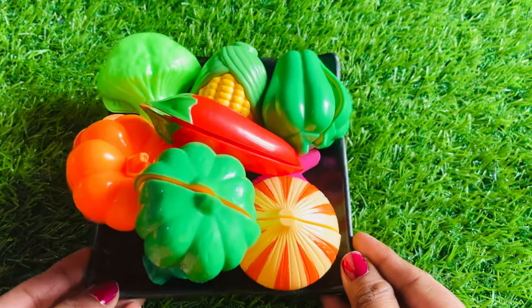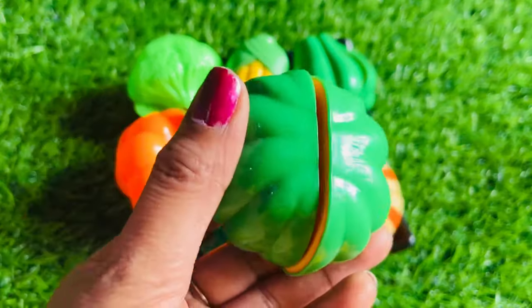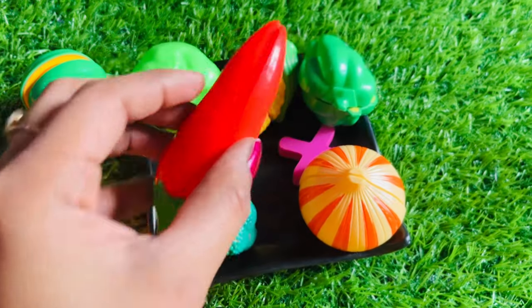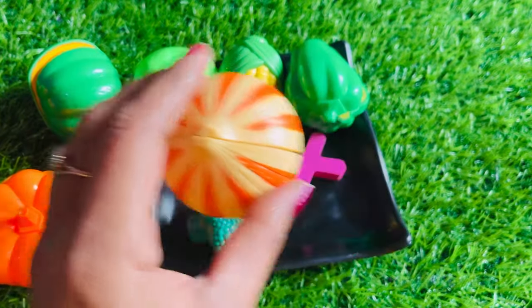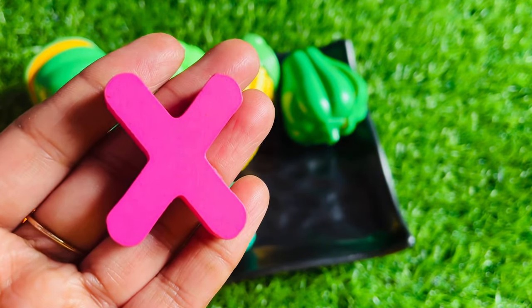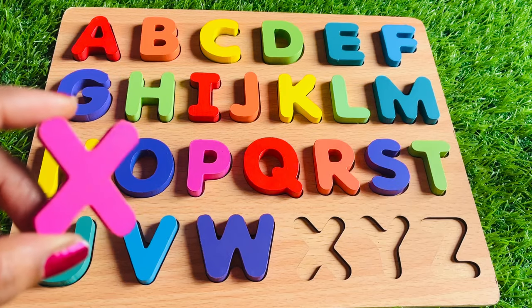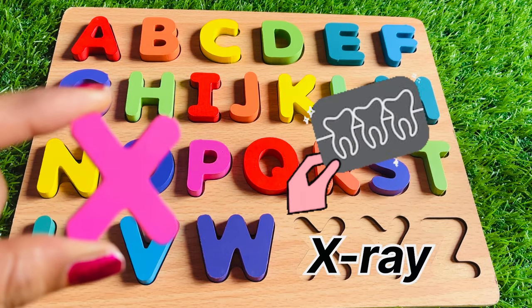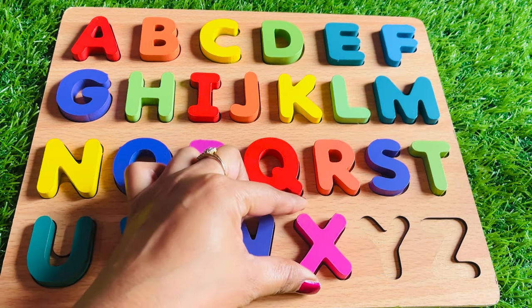Wow, we have a plate of vegetables. It's a green pepper, pumpkin, red chili, onion. Oh great, we got a letter X from here. X is for X-ray. Last part in X, right here.